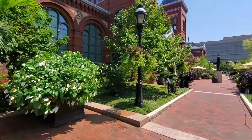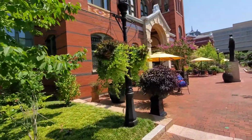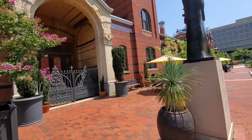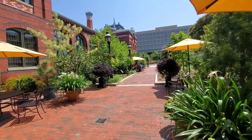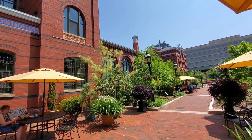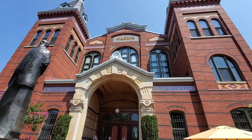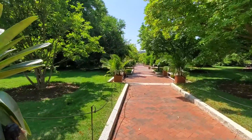Wanna look at the outside a little bit before we go inside. Wow. This is supposed to be the oldest Smithsonian building in Washington, D.C. Look! They have tables outside for people to sit and enjoy the nice day. Look at that. Wow. Alright, let's go that way, Justin. Oh, look at these structures. Beautiful. Go straight here.